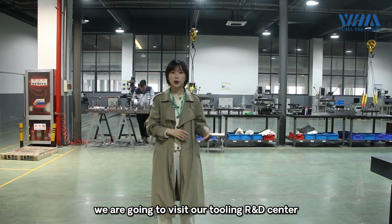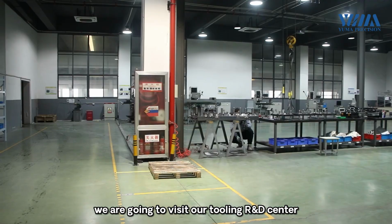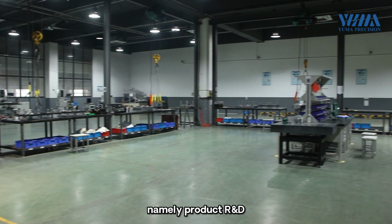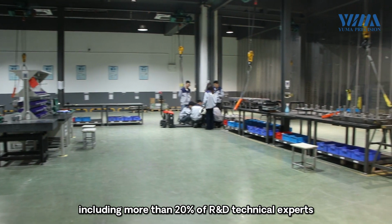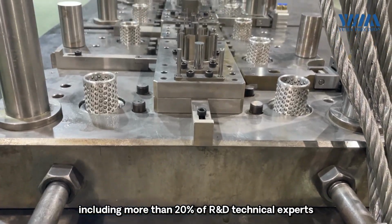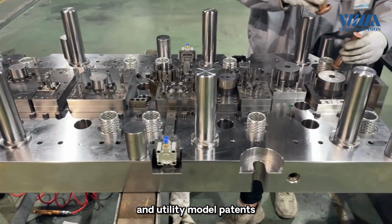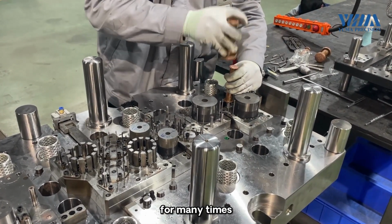At last, we are going to visit our Tooling Research and Development Center. The company is well equipped with 3 research and development centers, namely Product, Tooling, and Equipment Research and Development, including more than 20% research and development technical experts. With the possession of over 40 invention patents and utility model patents, our company has won the Brand Building Award many times.